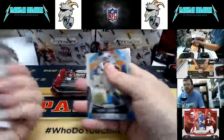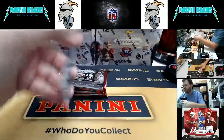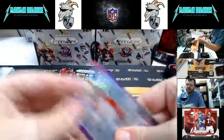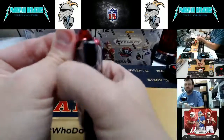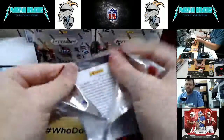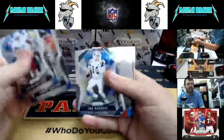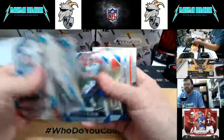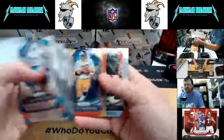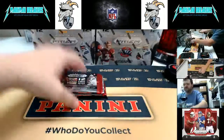All right. Ooh, nice. Number 49, Gardner Minshew. I'll penny sleeve that. Gardner Minshew to 49. Any low numbered, like 25 or less, I will put in a recap stack. But if it's of a high rookie, I'll try to penny sleeve it. Terry Bradshaw to 149. Two packs left.